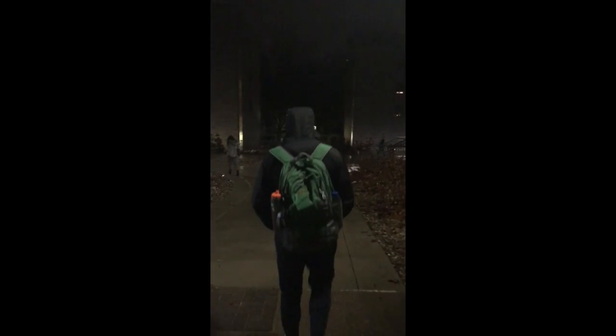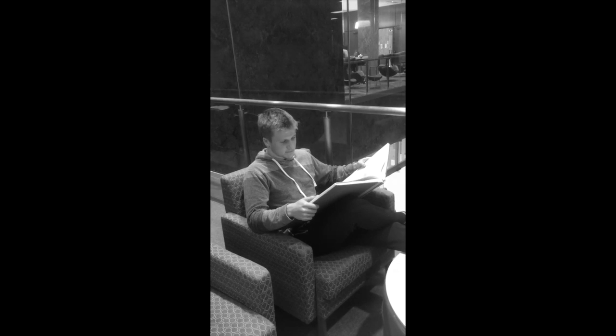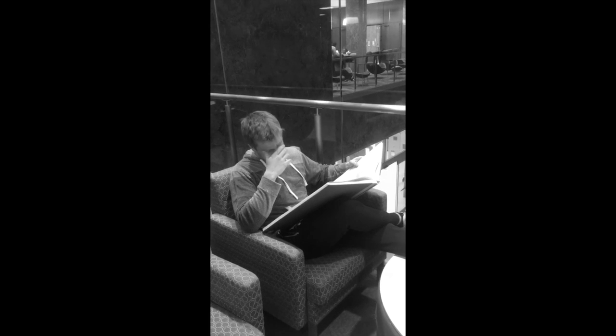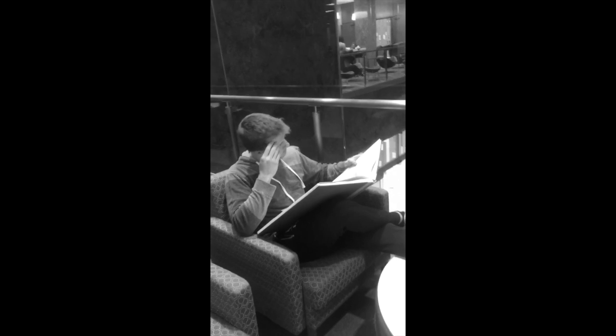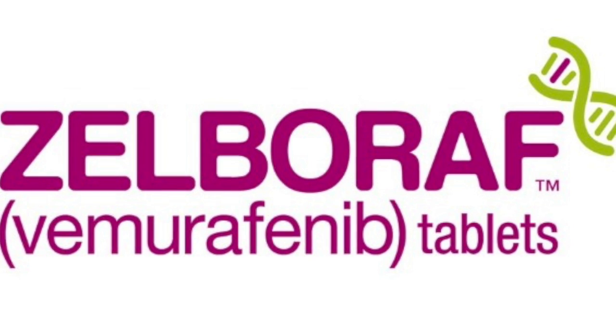Has your sunshine been taken away by melanoma? Are you tired of taking all the precautions to protect your skin before stepping out into the sun? Or do you suffer from Erdheim-Chester disease? We might be the answer. Zelboraf is an FDA-approved form of targeted therapy that combats both ECD and late-stage melanoma.